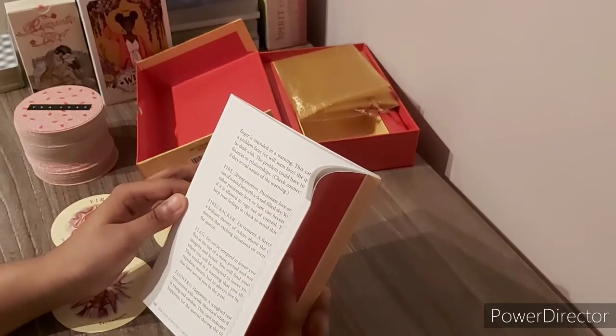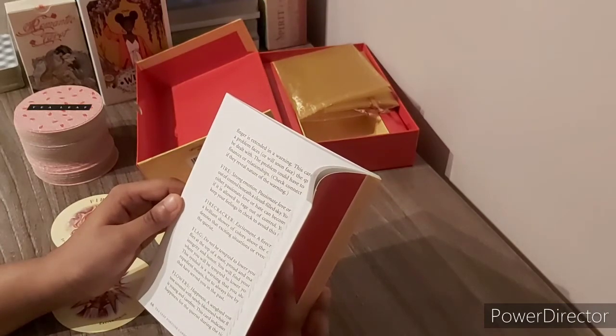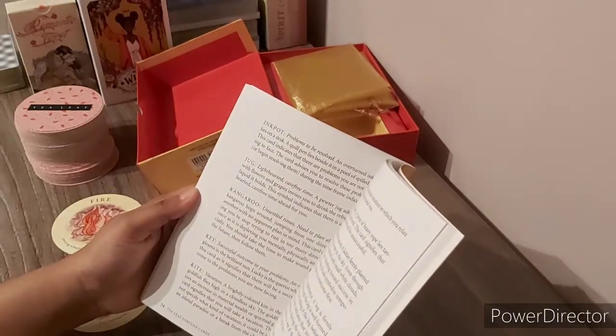Firecracker. Excitement. A firecracker explodes in a brilliant shower of colors above the querist. This card denotes that exciting situations or events are in store for the querent. Then July. Gonna read July.